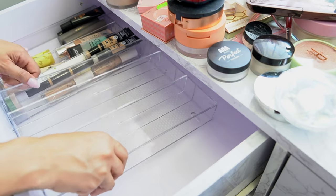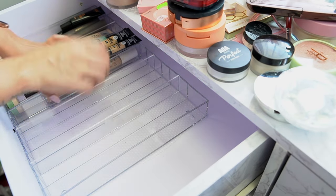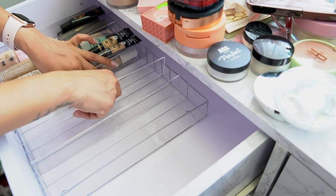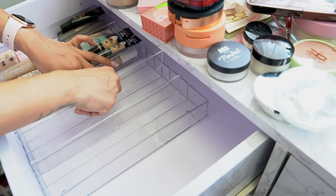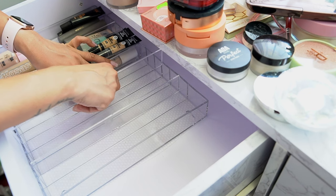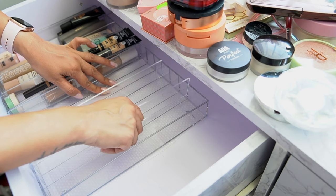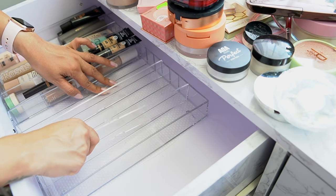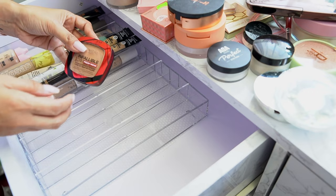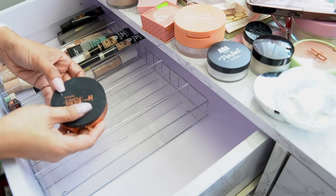Our next container is ready. Now let's start with powders. Let's move it over a little bit. Maybe we do have a lot of powders. I think that should be good. We can always adjust it. Let's fix all of the powders.